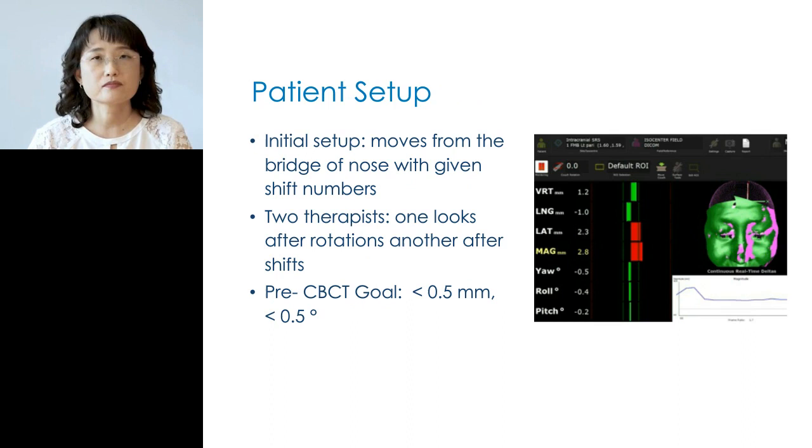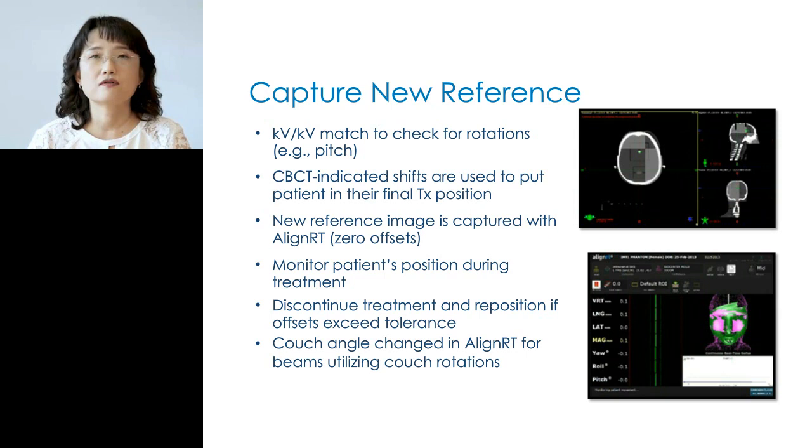For the initial setup, 2 therapists cooperate for the rotation and translational adjustments. The pre-cone beam goal is to be less than 0.5 millimeter in translational direction and less than 0.5 degree in rotational axis from the reference surface. If a large deviation of the rotation is allowed, it can cause a restart from the initial setup for maxed out gauge. In case you don't have a 6D couch function, you can start CBCT match to correct gross rotational errors. Then the patient will be placed at the final treatment position with the cone beam 3D match.